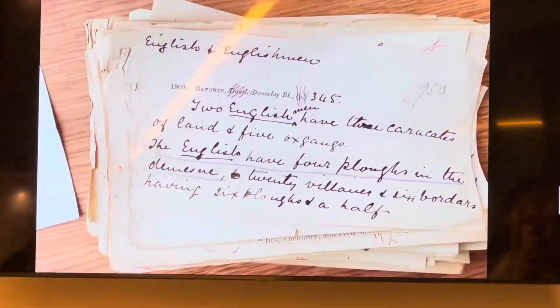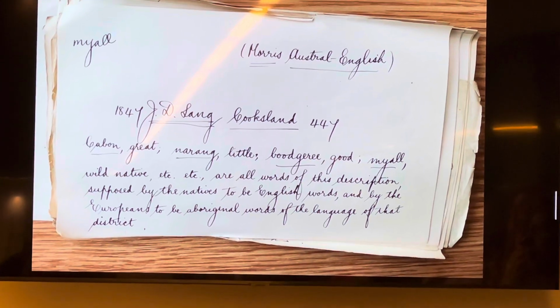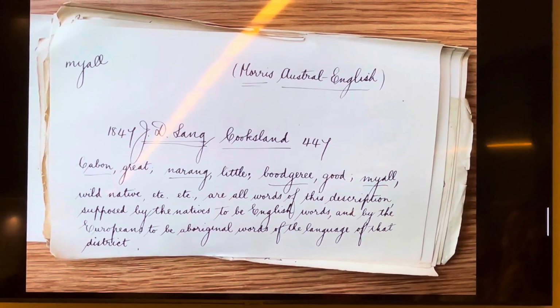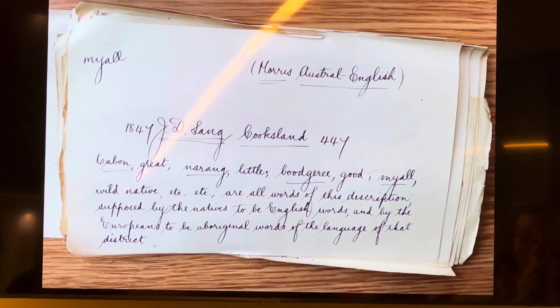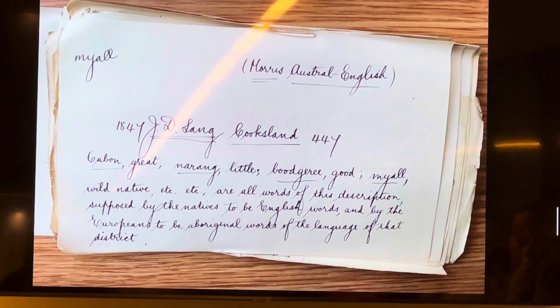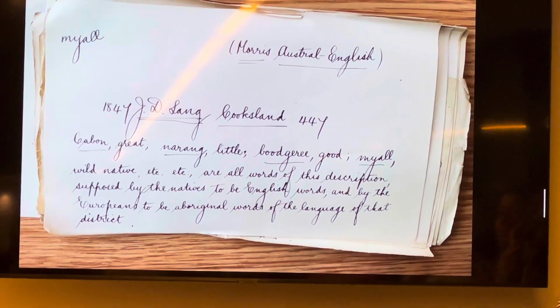But the sort of classic slip looks like that, where the head word, the word that they're exemplifying with this quotation, is written up in the left-hand corner. You've then got the date, the author, the title, the page number, and then the quotation. So that's how most of them look.